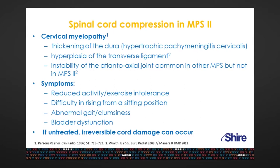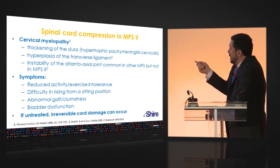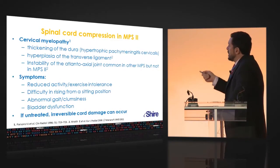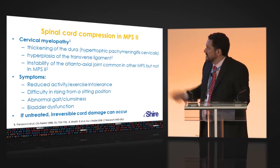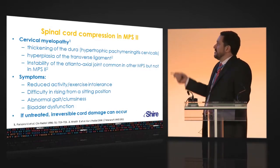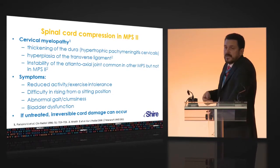And the symptoms, the signs are very important here. You need a neurologist in your team because the neurological examination in every visit should be very careful. The abnormal reflexes are something to look for, also the muscle strength, of course. The patients who start developing compression of the spinal cord start with motor problems at first, with exercise intolerance, gait abnormality, difficulty in raising from a sitting position, for example, and maybe some bladder dysfunction.